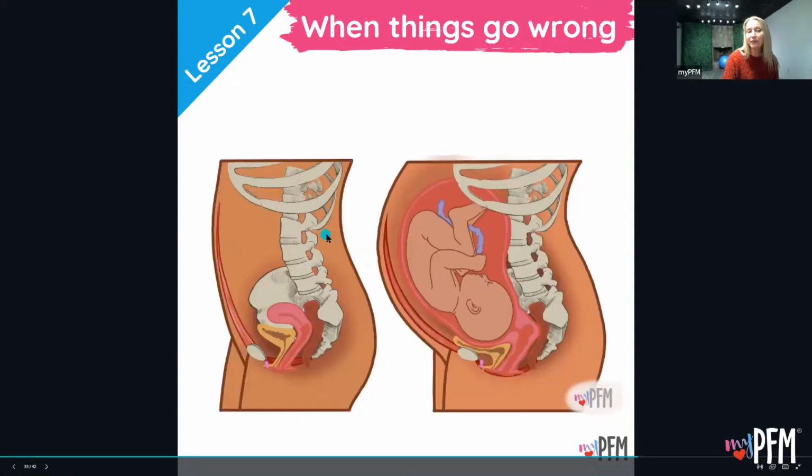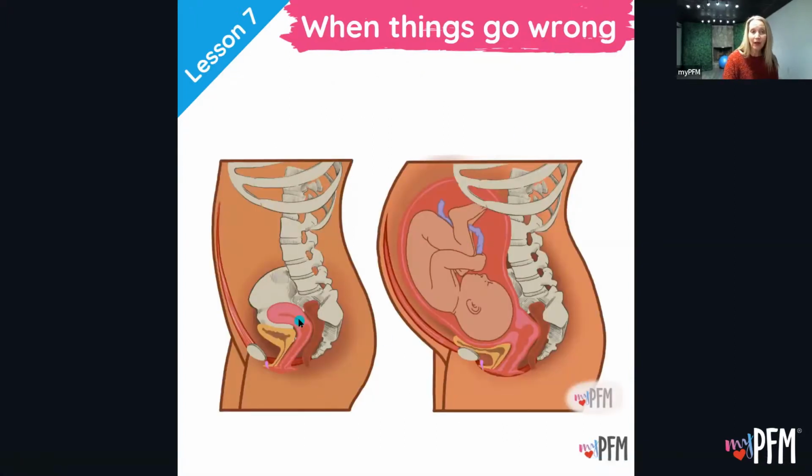Here is the side view of a female body. And here she is not pregnant. So remember, this is the belly in the front. Here's the bottom. Here's the tailbone and the spine going up. This is the bladder, and this is where urine exits. Here's the uterus and the vaginal canal, and then the rectum and the anal canal where poop and gas exit.